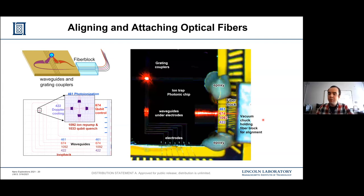And then we couple light from those external optical fibers onto the chip, and we can see the light gets routed around and then eventually comes out of the grating. So we can measure the light that comes out of the grating, get this alignment optimized, and then freeze it into place using some two-stage epoxy that you see here.